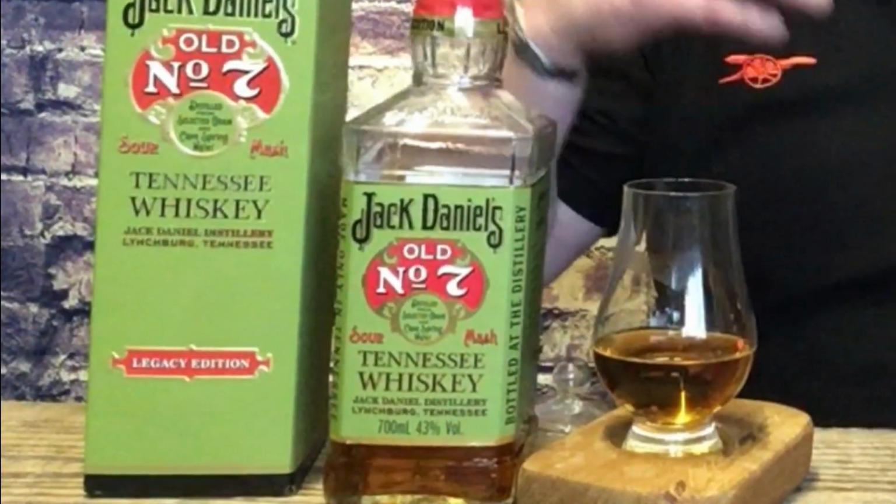So overall, what do I think of this Legacy Edition? Well, when I picked it up for 20 quid, I was pleasantly surprised by it. It's much better quality than this white label edition we get now. The body's decent. It's not great, but what I really do like about the Legacy Edition is that it's much more robust than the regular. There's a lot more flavour there. It's richer, and at the 43% instead of the 40% of this, it's just got a wee bit more depth. And that makes a hell of a difference to the overall experience when it comes to the nosing and when it comes to the flavour.